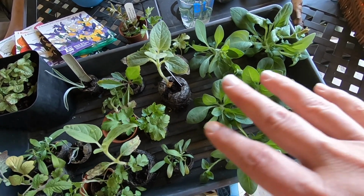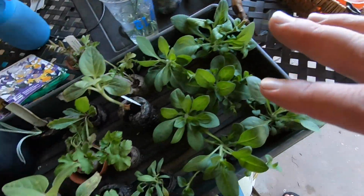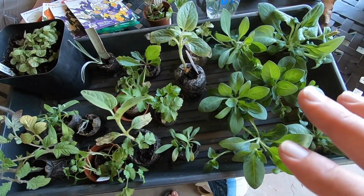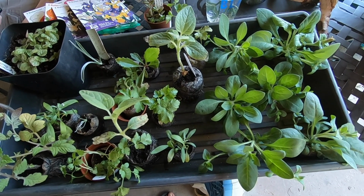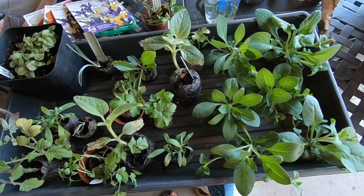So this is pretty neat, and it's super cute in the basket, but when you get it out and look at it, you really realize that you're getting a lot of neat things here. So now I'm going to get some water in this tray and decide where I'm going to place these babies.